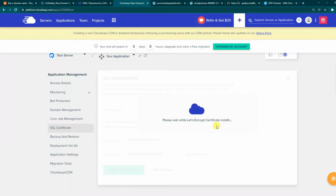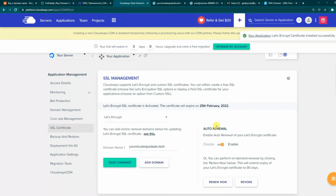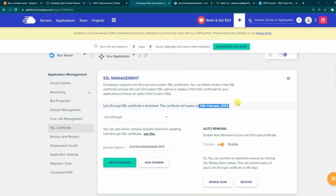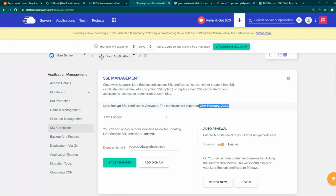So give some time to install your SSL certificate, and you can see that our SSL certificate is properly activated, and it will remain activated till 25th of February 2022. You can always upgrade it later, right? And now if you refresh your page, you can see that our site is properly secure, right? Connection is secure. So our SSL certificate has been rightly set. In this way you can easily create any server, create an application, and launch your site.